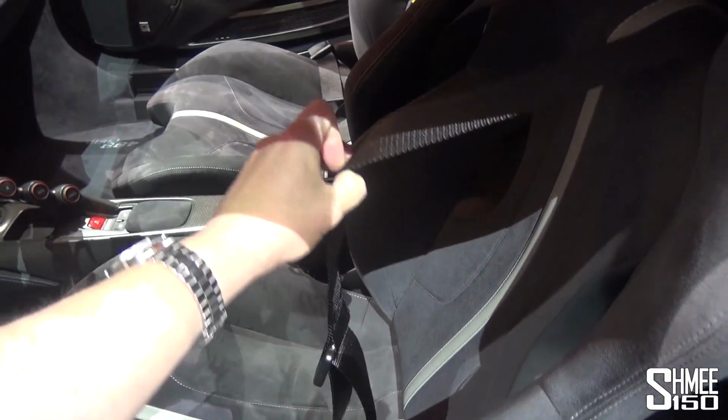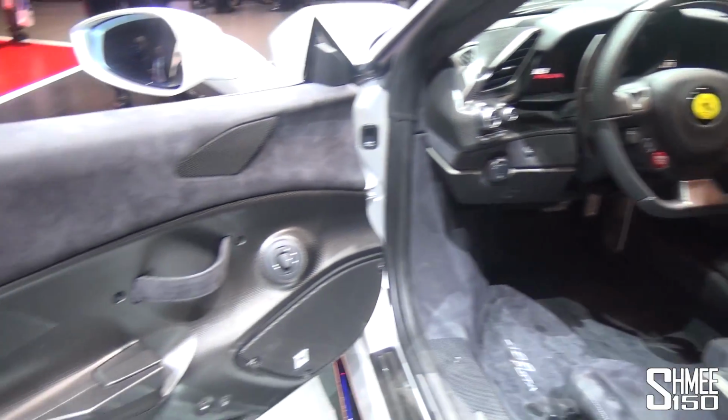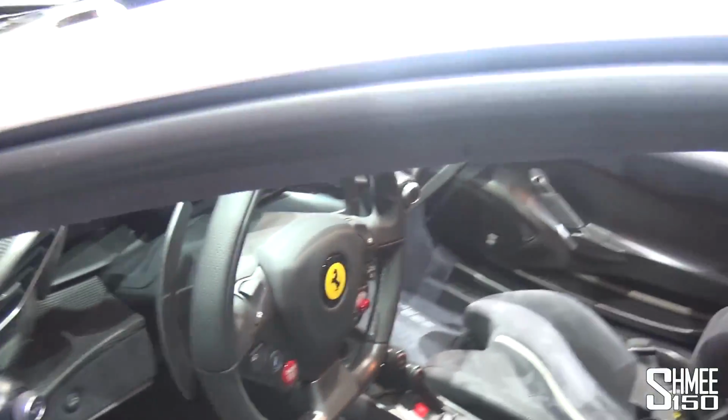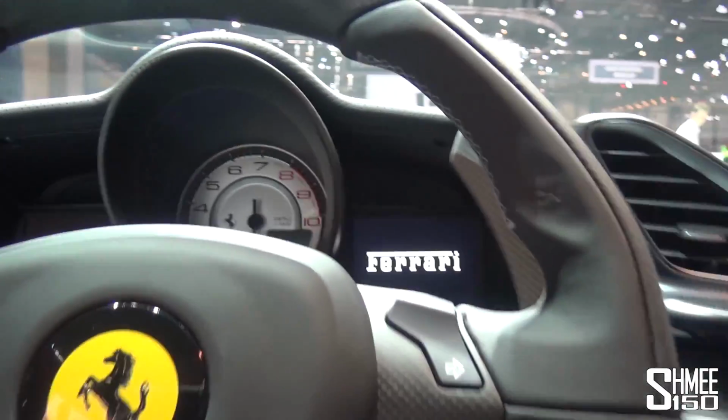So let me just slide back the seat, equipped with the racing harnesses, naturally, pretty much required if you want to drive the car on the racetrack and have a proper experience. The door cards, again, satin carbon fibre. Let me just take a step in and have a look around what we have in here, most of which is of course familiar from the 488.